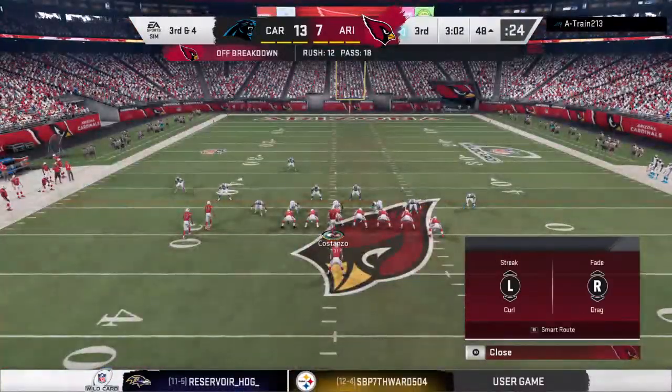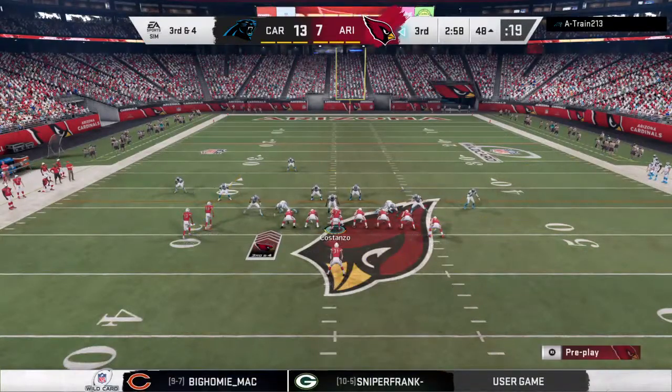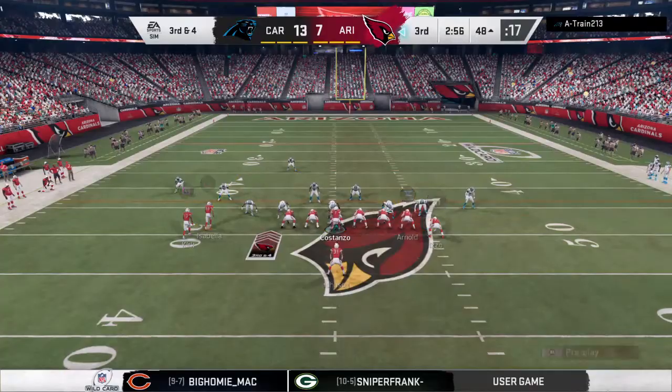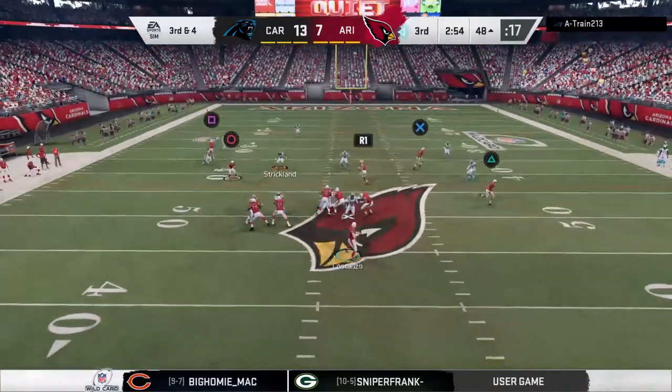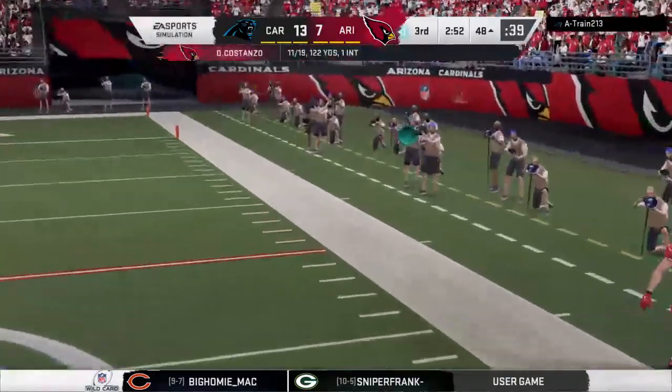Ready. Watch the run. Watch the run. 50 choose the Mike. Watch Mike. He'll look to throw. And the throw there is going to be incomplete.